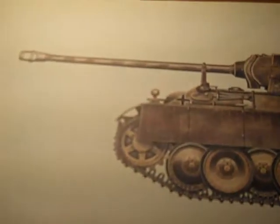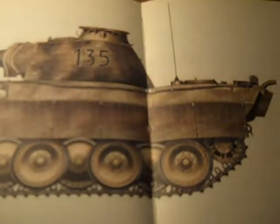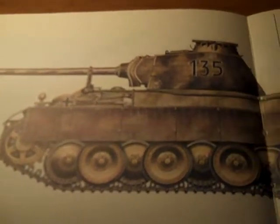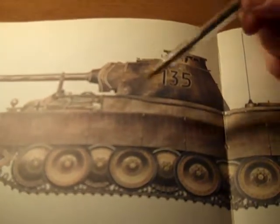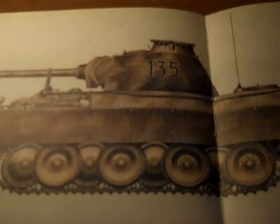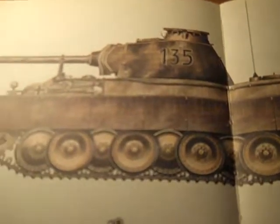Here's the legendary Panther tank. I've had the joy and honor of meeting this at the Aberdeen Ordnance Museum, and two different examples. One with the chin, as depicted here, and one without. And I also met the example that is at Fort Knox, Kentucky, at the Patton Museum of Cavalry and Armor.